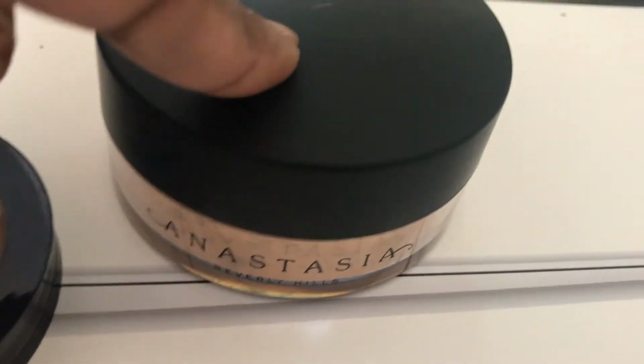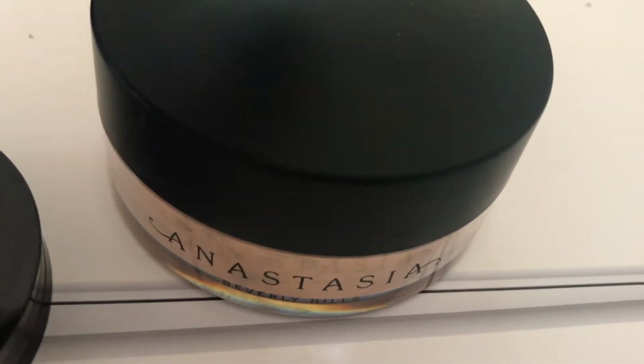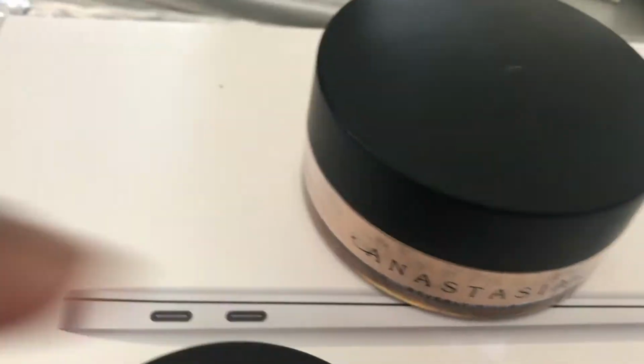The only thing about this one is that I still prefer my Laura Mercier over it, because this is a little bit more drying for me. But I still do like it.